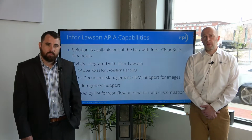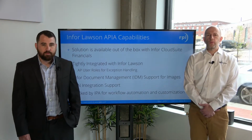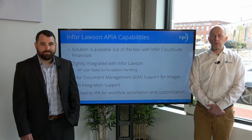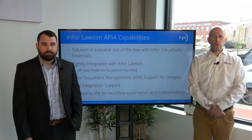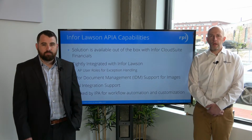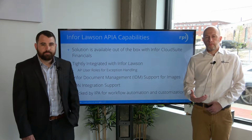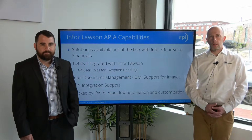In regards to error handling workflows, the Lawson APIA capabilities are a solution that is available out of the box with the Infor Cloud Suite Financials application. There is that tight integration because it is part of the solution already. The user roles in AP that are required to do that are again built in and a part of the solution. The Infor Document Management solution, or IDM, is the solution for the content storage and images. Then we have the ION integration piece, which is part of the Infor OS platform and ties everything together. And of course, all of the workflow is backed by IPA, so there's the ability to automate and customize using the technology that you're already using with your Infor Lawson product.